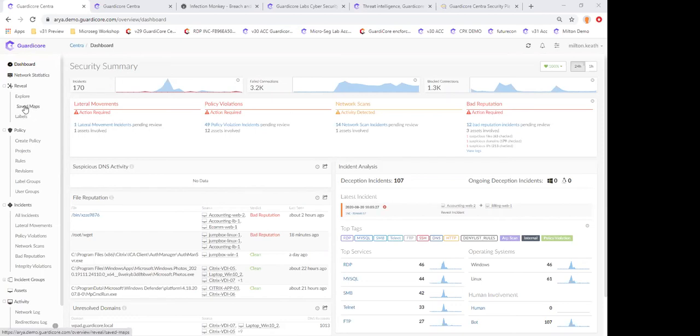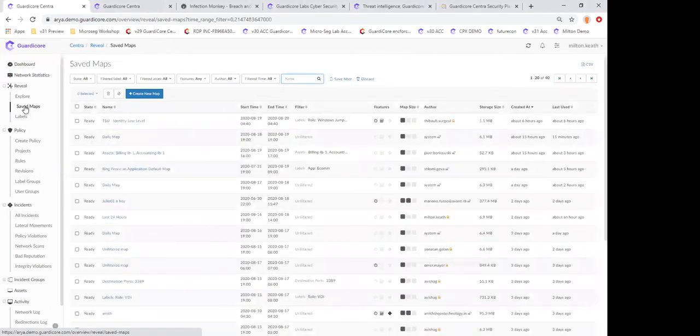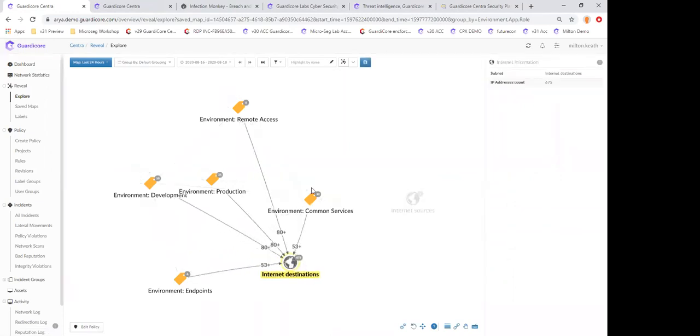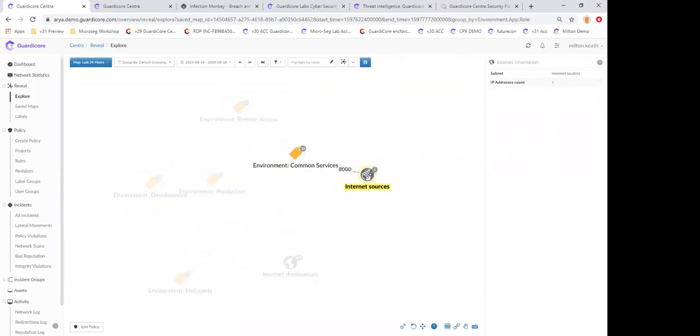So the first thing I talked about was that visibility. I had created a map called last 24 hours. So you can create a map and say, show me the last 24 hours, show me the last 7 days, last month, or hey, I want to go back to this specific point in time 3 months ago. Now what you're going to notice in our map is what we call labels. The other thing about our map is it's not static. You guys can manipulate this map and put it in a form that you want to view it in.